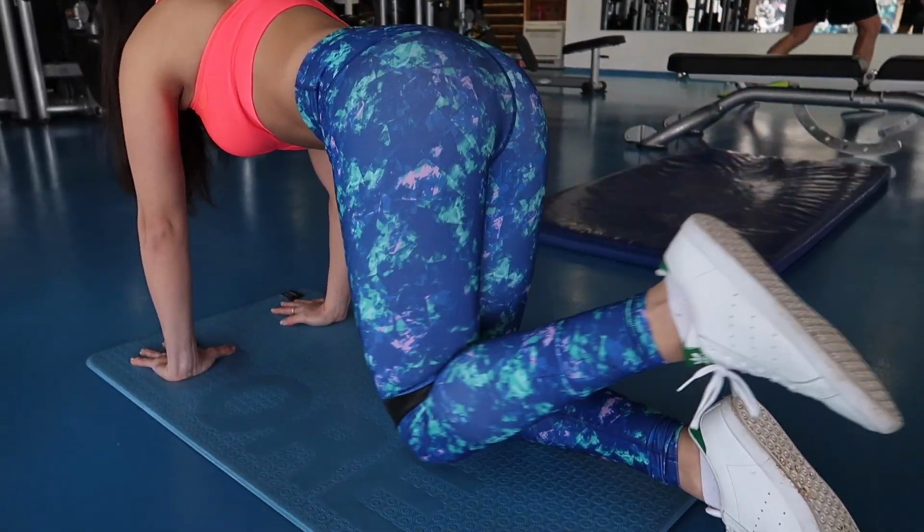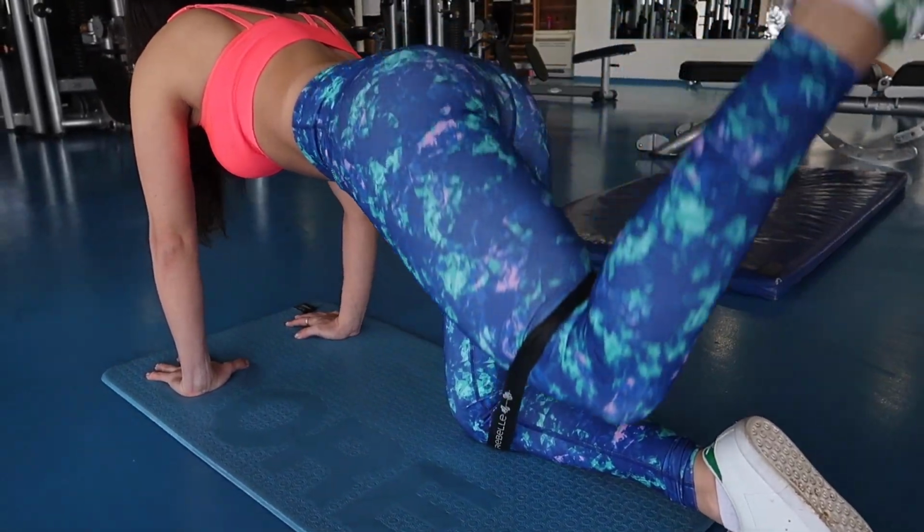Examples of these would be the cable kickbacks or the donkey kicks. You will really notice that when you do these isolation exercises by themselves, you will feel it. But when you do them after these intense compound exercises, you will be feeling the burn. Trust me. I hope now you have a more realistic picture of what is actually attainable naturally.